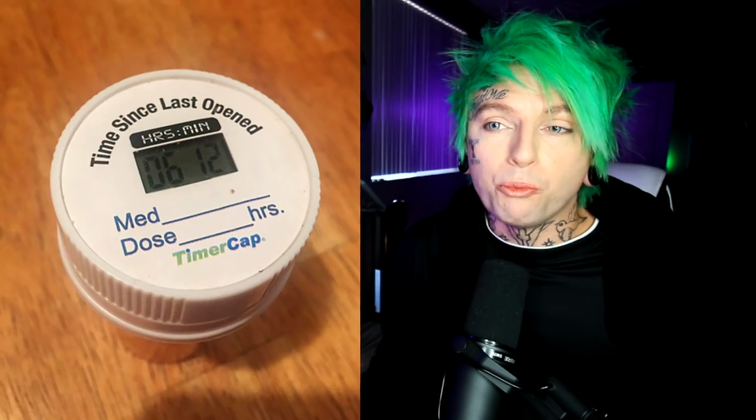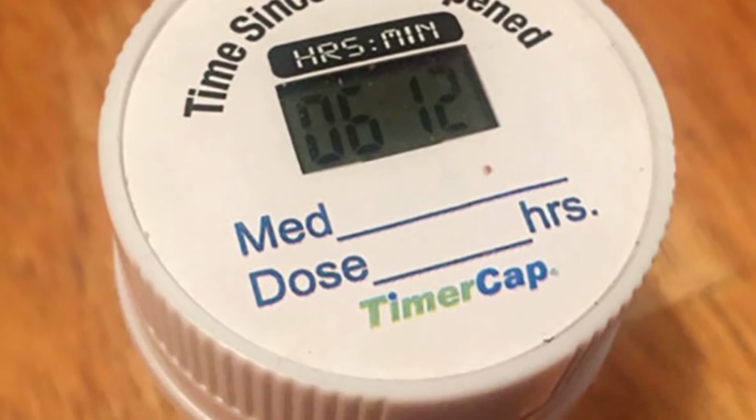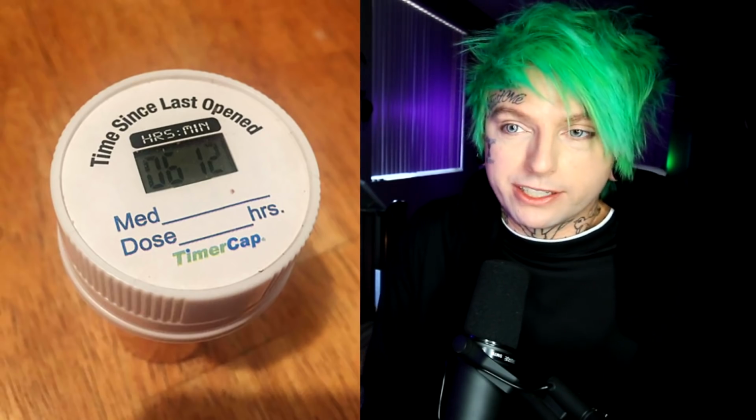This is a medicine bottle with a cap that tells you the last time the medicine was opened. So especially for old people, probably if you can't remember if you've taken your meds or not, the lid to your actual meds will have the timer on it and say, you just opened this bottle 2 hours ago. So like, yeah, you probably took it 2 hours ago. Honestly, that would probably be so helpful for a lot of people.